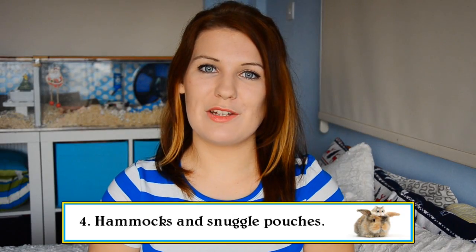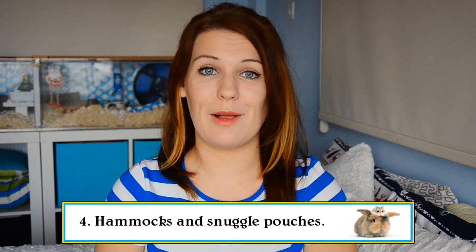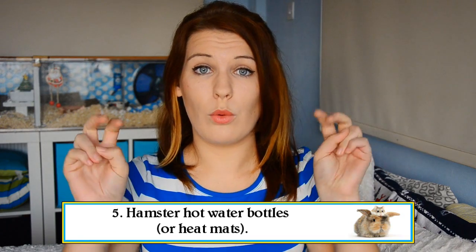If your hamster isn't a chewer of fabrics, you can consider giving them snuggle pouches and hammocks to help keep them warmer. You can purchase these items in pet shops and online, and they come in a variety of designs and patterns. Again, if your hamster isn't much of a chewer, you can consider giving them a hot water bottle.